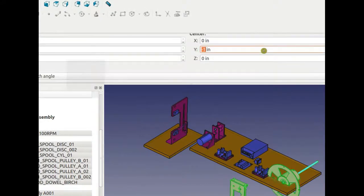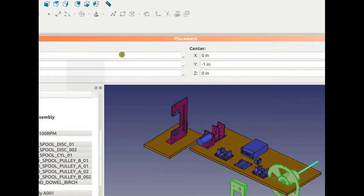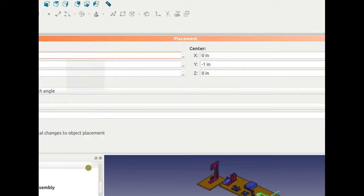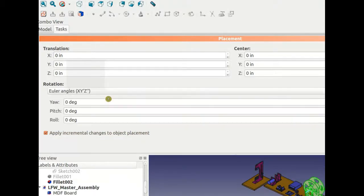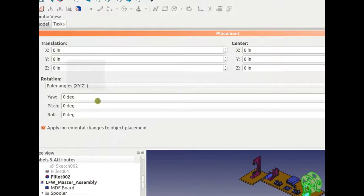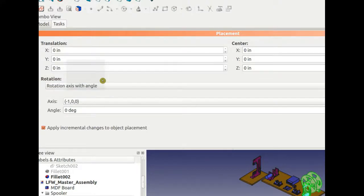But you have to extend the placement panel to see the one important feature below: apply incremental changes to object. You have to mark that option. And what does that do? That allows you to do particular changes, maybe in the rotation angle or the placement, the translation. The change, all the indicators of all the parameters return to zero after applying that change.